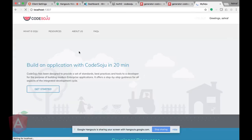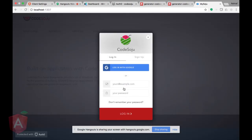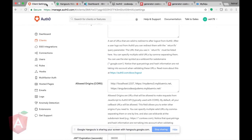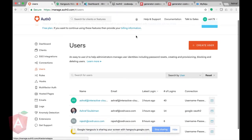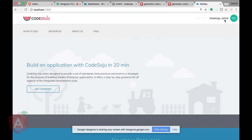Here you go. Because I was logged in, it recognized me. Now if I log in again, it will ask me which user I want to use. And if you're wondering where these users are coming from, it's coming from here. We configured all of that here in the users and rules and all of this stuff. Here you go, I logged in. It recognized me, and I can log out now.